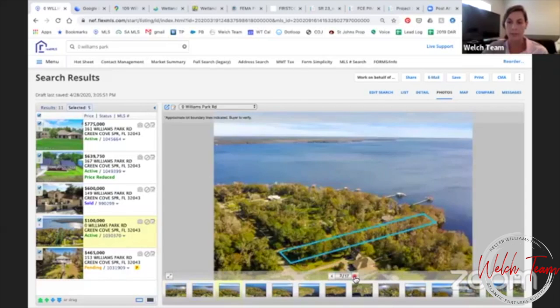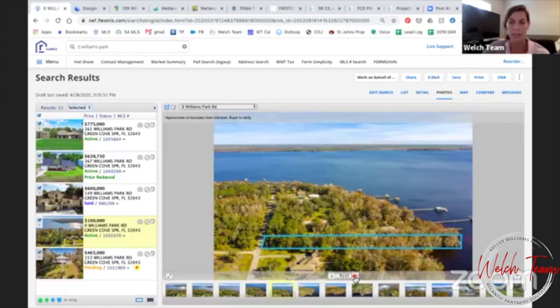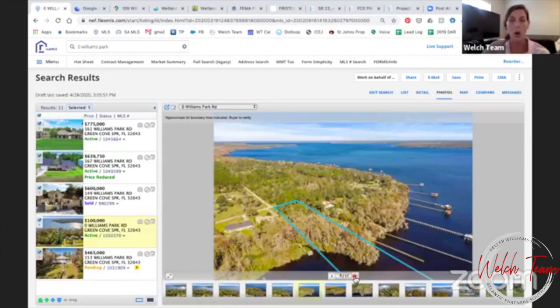So we're clicking through a couple different angles. You can see that, while you might have a very private piece of land, you have a lot of neighbors, so you are in the privacy of your own area, but you've got all these people down here. How wonderful is that? You don't have to feel like you're stranded out in the middle of nowhere.